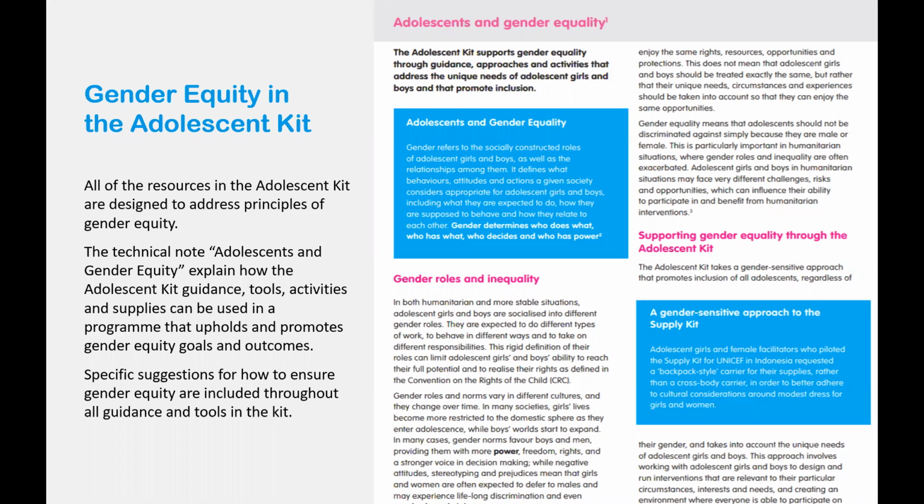A couple more notes about all of the guidance, tools, and activities in the kit. One thing to know is that all of the resources in the Adolescent Kit are designed to address principles of gender equity. So in the foundational guidance, the one that's for both program coordinators and facilitators, you can find this technical note that you see on the screen called Adolescence and Gender Equity. And this explains how all of the guidance tools, activities, and even supplies can be used to build or strengthen a program that upholds and promotes gender equity goals and outcomes. And you'll also see specific suggestions for how to ensure gender equity that are included throughout all of the guidance and tools in the kit. Next.